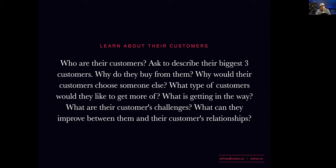The next thing is I want to know about their customers. I want them to describe their biggest customers to me. Who are their top three? I want to know why they buy from them. Why would their customers choose someone else? What type of customers would they like to get more of? What is getting in the way? What are their customers' challenges? What can they do to improve the relationship between them and their customers?